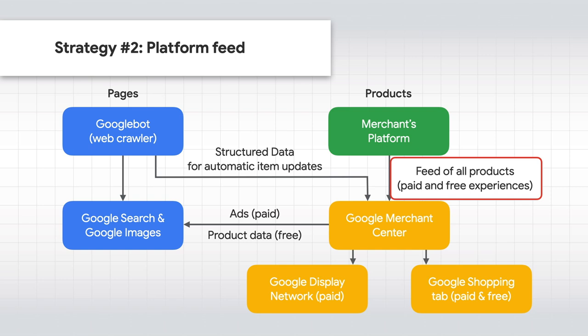It is worth noting that Google may compare your feed data to the original page to verify data consistency. Detected inconsistencies can result in products being excluded from Google, so it is important to keep your feeds in sync with the product data on your site as best as you are able.